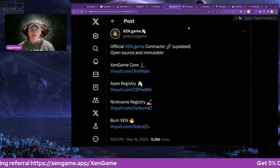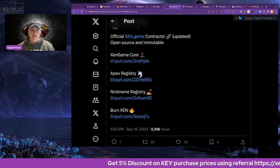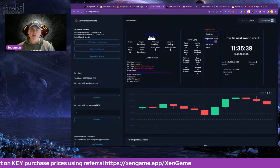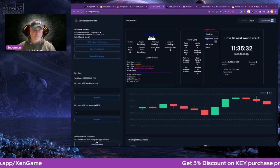Now, obviously, the official contracts are out as well. People have access. We've got the Xen core game, Apex registry, nickname registry, and Burn Xen. Now, you can interact with those directly, but you can just do it on these official sites here. So the main site and the backup site, and you can register your name and things like that. So pretty cool.